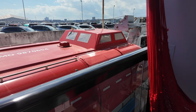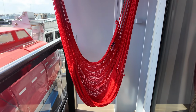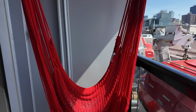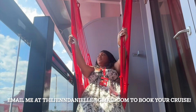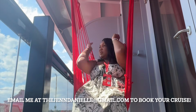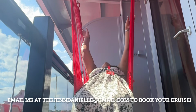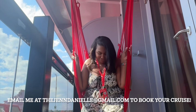To me it seems slightly smaller, if I'm honest, and this would not be my preferred room. However, if you need to save money and you're in between getting an interior room versus a balcony, I would say this is great because you can kind of see out. But as you can see here, I struggled with getting comfortable in it because it's so close to the wall, and the standard sea terrace rooms are not like this. So I don't know, book at your own risk.